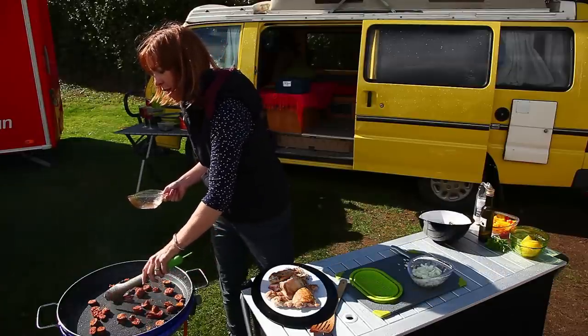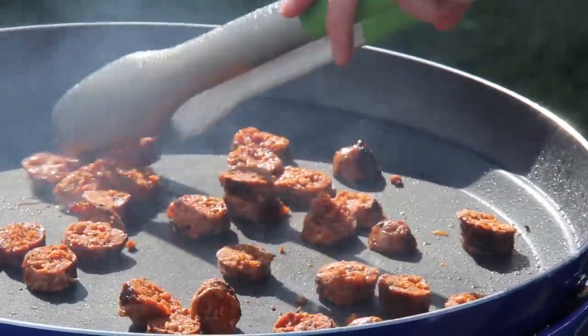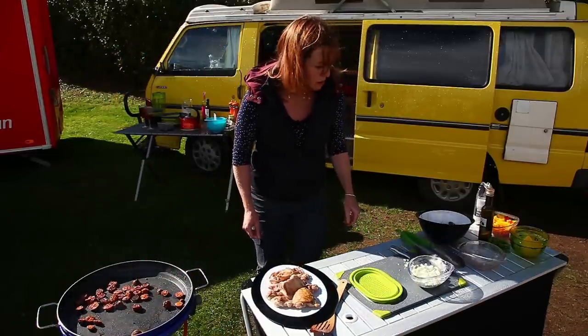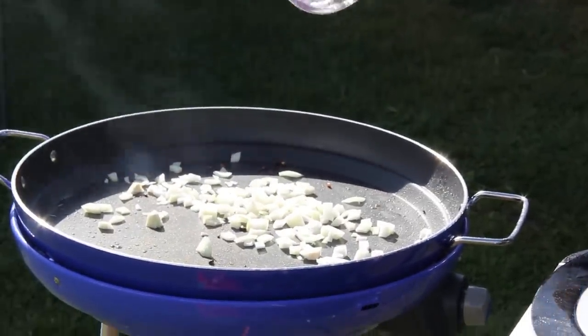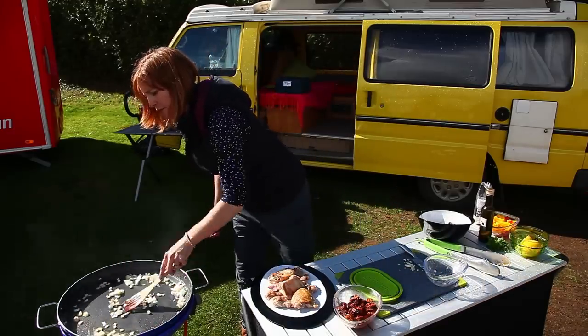So I'm just going to cook that off for a little bit. Oh, it smells absolutely fantastic. Right, that is browning off nicely. Now I'm also going to take that out before I cook my veg. Now I'm going to put in a couple of chopped onions, give it a stir around. And I want those just to start softening for a couple of minutes.